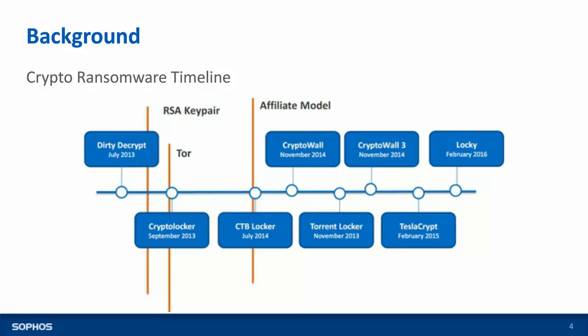all their files encrypted. Now, this timeline, bearing in mind I only finished putting these slides together this week, is already out of date. There's several other new ransomwares that we'll be talking about that have come after these ones. In fact, TeslaCrypt has actually shut down now. About a month ago, TeslaCrypt announced they were shutting down.